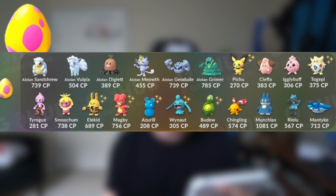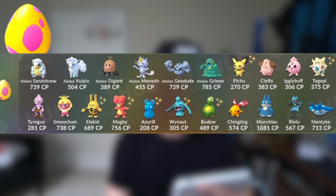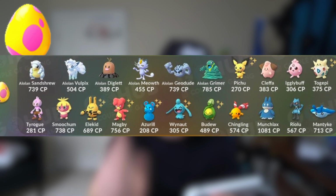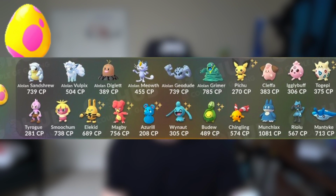We've got Pichu, which could be shiny, Cleffa, Igglybuff, Togepi, which could be shiny, which we did get out of the 7 kilometer egg, Tyrogue, Smoochum, Elekid, which could be shiny, which we did get at the Travis Scott concert. We got the shiny Elekid, which was crazy.